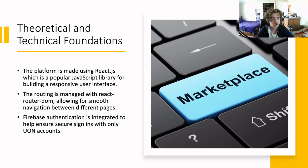We use React.js to build the front-end interface, which allows us to shape the user experience and lets us view it on a website platform. Our routing was done with React Router DOM, which helps navigation between the pages, and we use Firebase-based authentication to authenticate students and only give access to UON students.